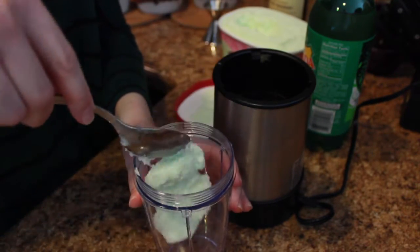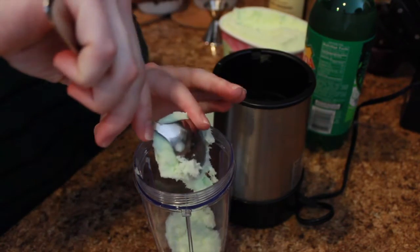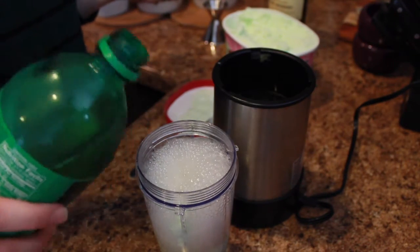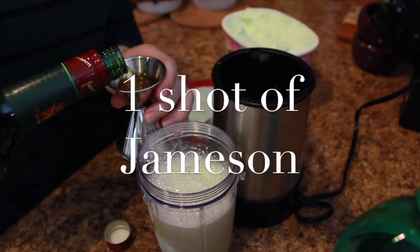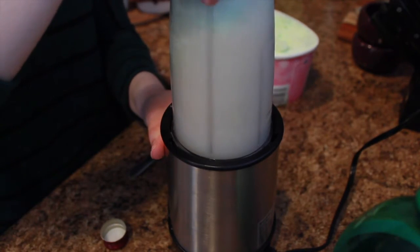So I'm just taking lime sherbet, and we're going to do equal parts lime sherbet and ginger ale. Obviously, if you want it a little thicker, do more sherbet, and if you want it a little more liquid, then do more ginger ale. And since we're making these Irish, I'm going to add 1 shot of Jameson Irish whiskey. These taste just as good as when I was a kid, with the added bonus of adulthood Jameson. So good.